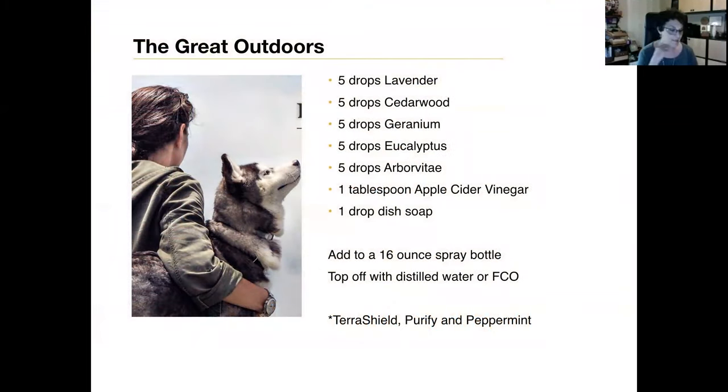The great outdoors, this is great. Help protect them with an all natural essential oil mixture. This is great to ward off bugs and whatever that is out there. So you can put this in a 16-ounce spray bottle and top it off with fractionated coconut oil. And this is great with 5 drops of lavender, 5 drops of cedarwood, 5 drops of geranium, 5 drops of eucalyptus, 5 of arborvitae, and a tablespoon of apple cider vinegar and dish soap. So put it all in there, shake it up, and spray it on your dog, and that will help them combat any type of buggy encounter that is out there. You can also substitute some Terra Shield or Purify or even peppermint, which is great.